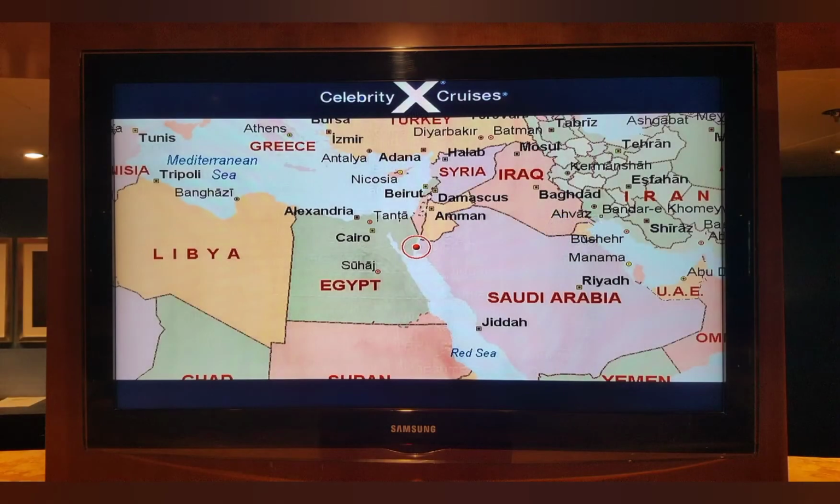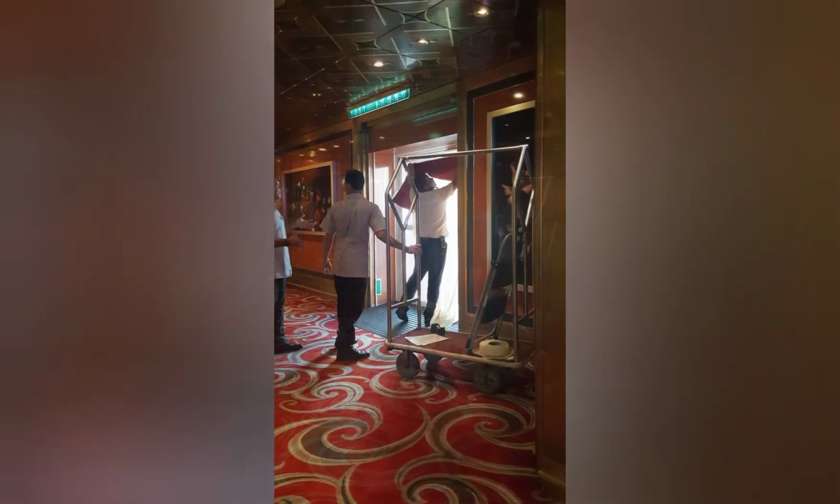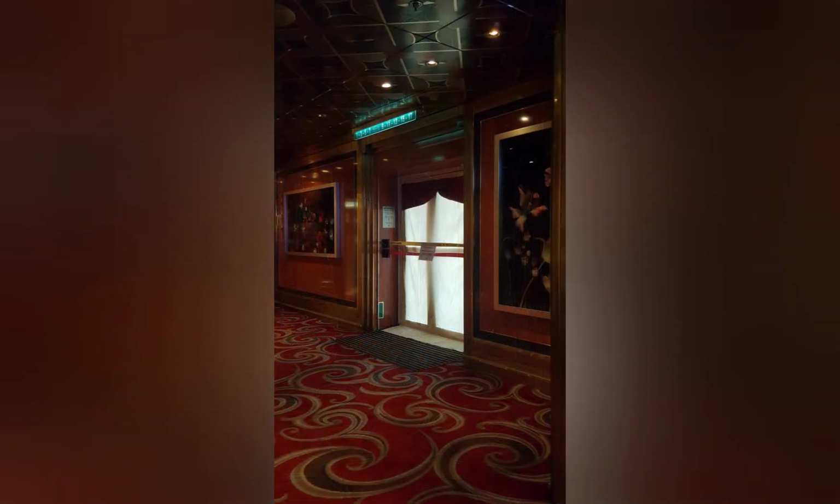This next group of photos is just a little example from that Celebrity Constellation trip through the Suez Canal. That's the tracking map, which is always fun to keep an eye on. But what was different with the Suez Canal was that we had to go into pirate mode. So we had to go into blackout curtains. Every night the blackout curtains would go up, and before we actually entered the canal, we would do a pirate drill where we were assigned a muster station, which was internal, and then everybody had to muster there so that in case of an emergency, we would go to our muster stations.